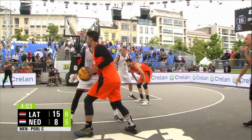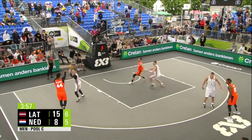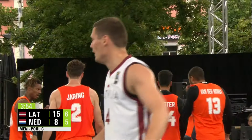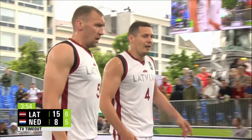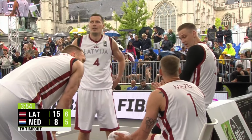Two from deep. No rim needed. And Latvia in need of 6 points to walk away victorious is 15-8. And Chavars got a hand on it, but he also got a foot on the line. So the ball will go over to the Orange Lions as we get to our second TV timeout and our second intrusion into the Latvian discussion. What's going on over there?